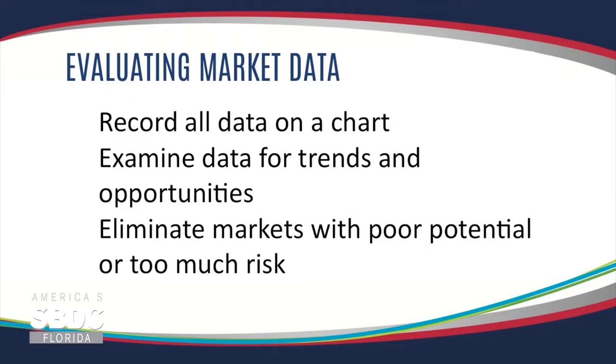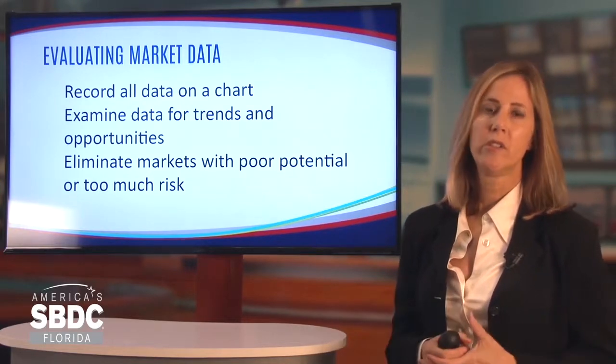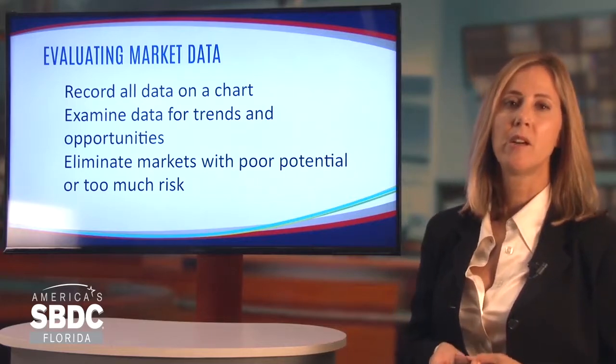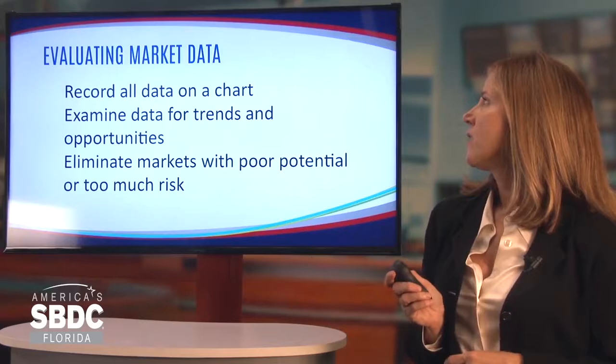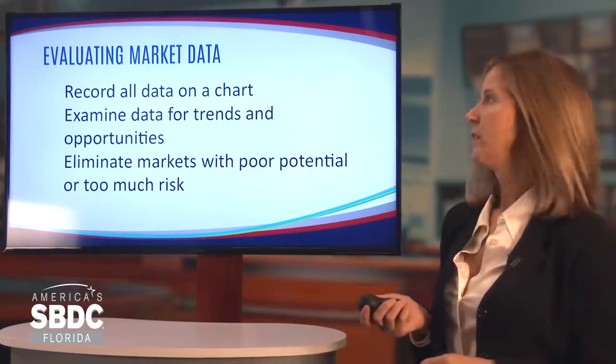Once you have all that market data, you want to record it on a chart so that you can compare apples to apples. You want to make sure that you get everything as even as you can, and you can eliminate markets that show poor potential or there's just too much risk, whether it's the economic system in that country or tariffs. Once you have all the data on the chart and you're able to identify what the best potential is, you can rank those markets.